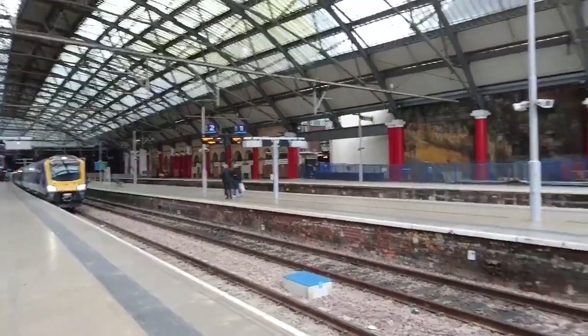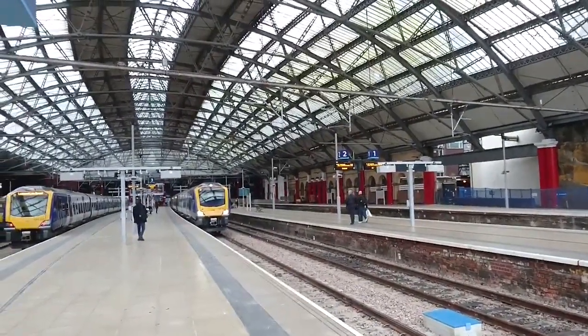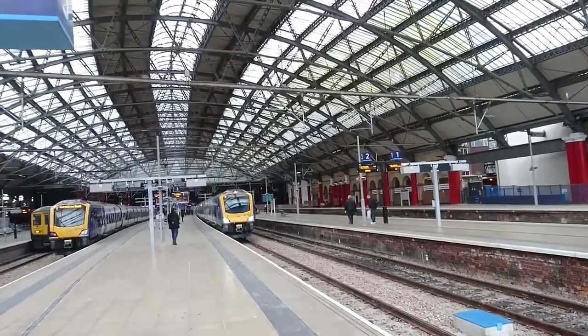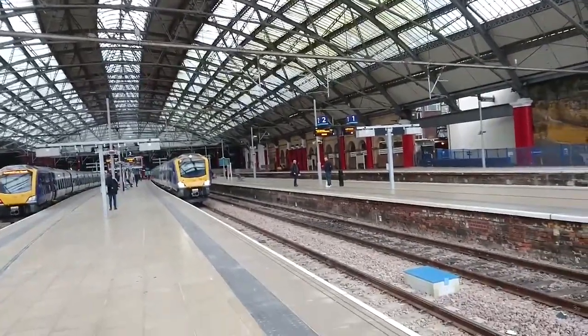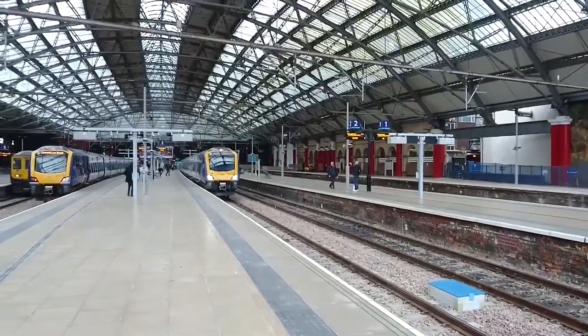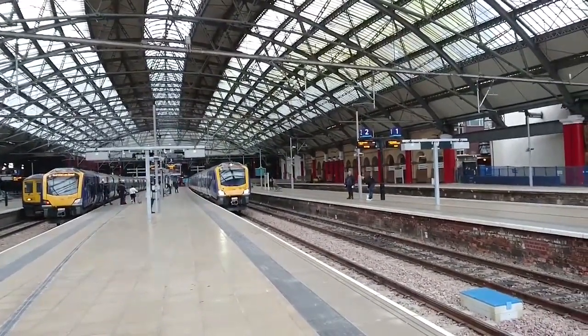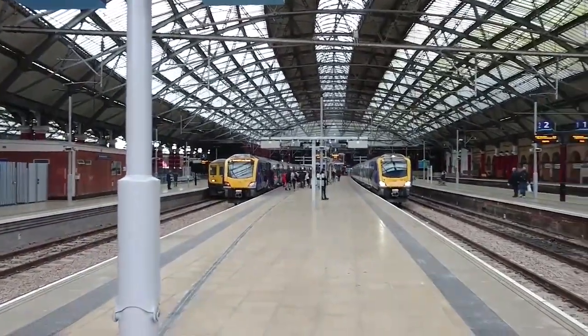and now departing is 331-107 with a service to Crewe. It is the 15:27 departure out of Liverpool Lime Street, and here he is. He's on his way, ready to depart. And also sitting there is a 319 as well.